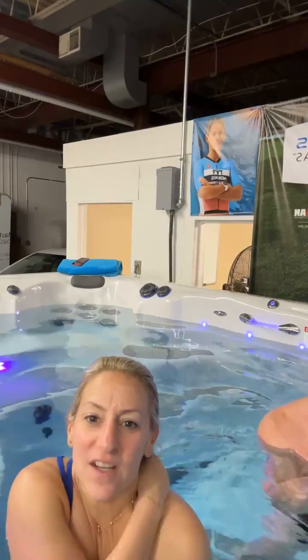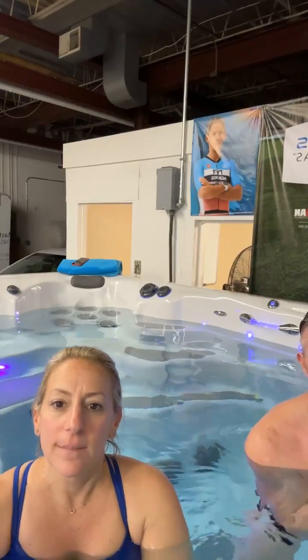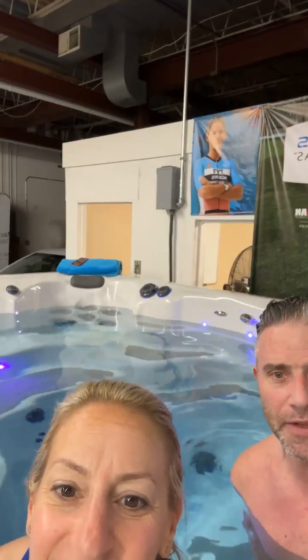All right. Any other questions about preparing your yard? I love the extreme seat and the seat with the neck. Oh, yeah. And they're so strong in that tub.